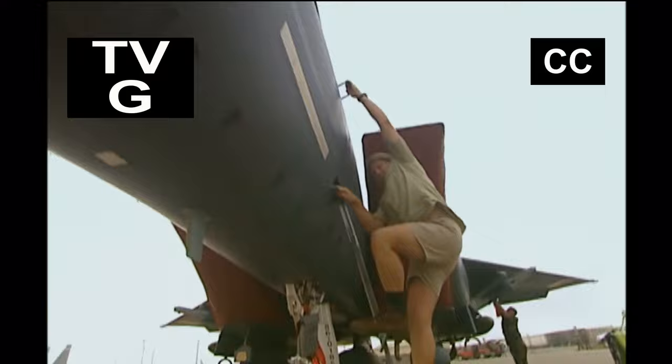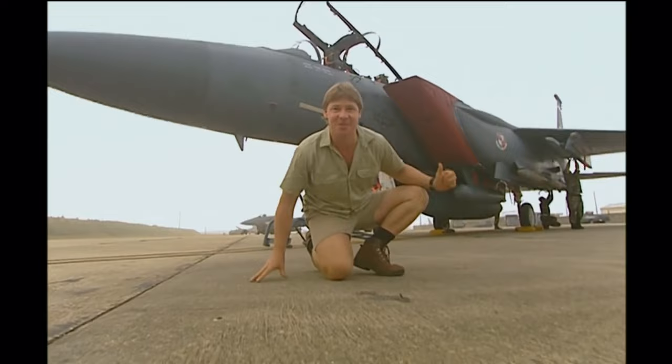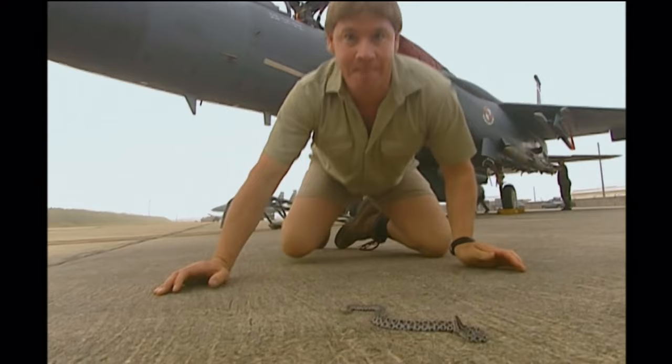G'day, and welcome to Eglin Air Force Base. This whole place is full of fighters and firepower. Behind me is the F-15, famous aircraft, and in front of me is the famous pygmy rattlesnake.